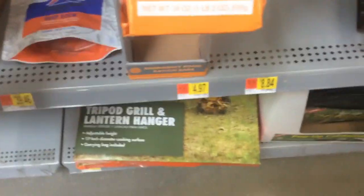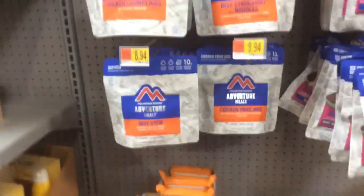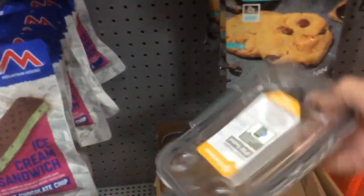Here's the survival food. It's $5 for 2,400 calories. So normally you'd stretch that probably out for 2 days, getting 1,200 calories a day if you were in a situation where you had no food.